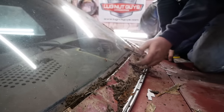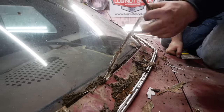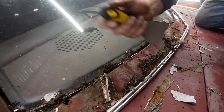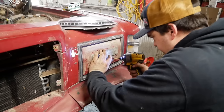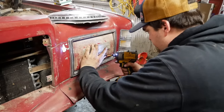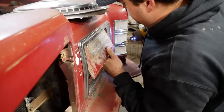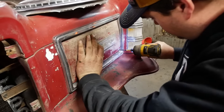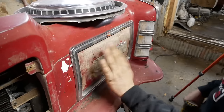See, it's not that often you get to see the process of vinyl top rot in real time. It's probably very little holding that window in. I don't really like this blinky thing that's going on here, you know? And I'm not really sure how to actually hold it down, so I'll just shoot a screw into it. Not a self-tapper. There we go. That's fixed.